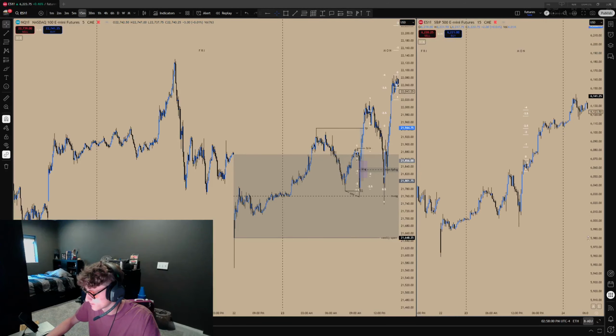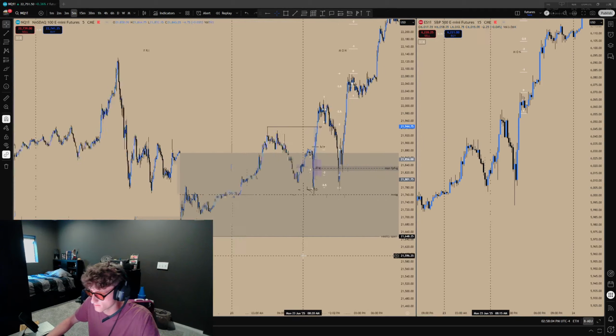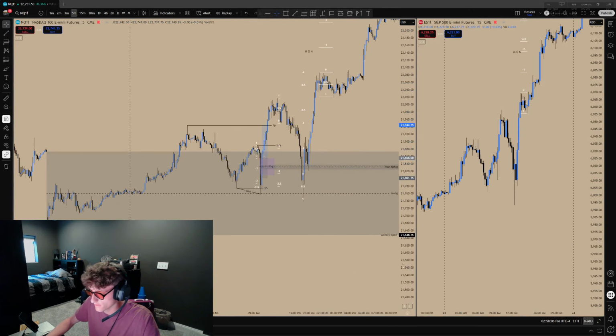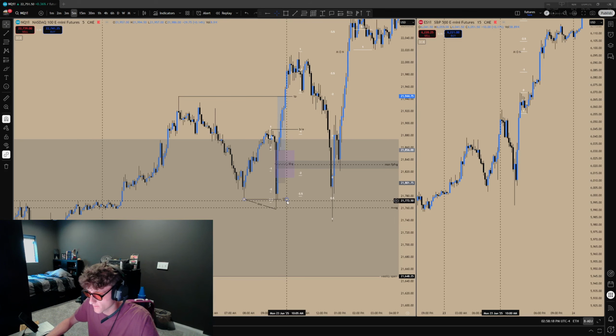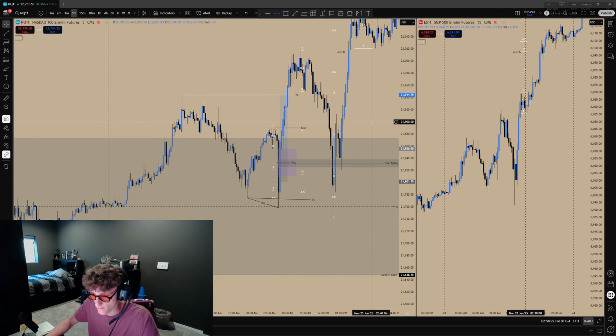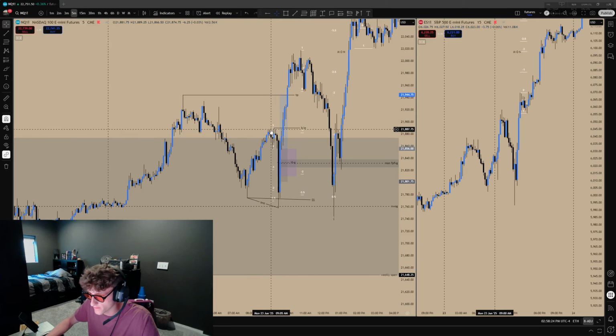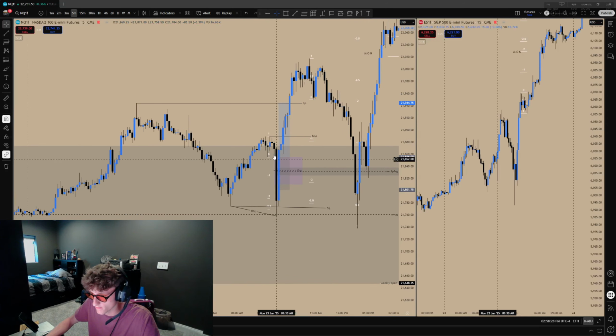So let's zoom in here. This is on ES. All right, so this is the 9:30 open candle. Fat candle to the downside. This was 85 points straight off open. Now you might be thinking, wow, why did he long off that? Well, you'll see why. This is our Monday morning's projection.